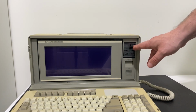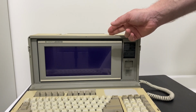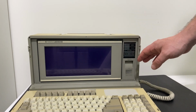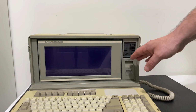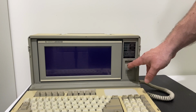On here you've actually got a few LEDs. You've got a screen standby LED, which activates when the screen goes into a power standby. I would say that's pretty good if you're typing a long document. You don't want the screen to burn in and you walk away. It does have a screensaver mode built in. Power LED, floppy LED for whenever that's being accessed, and your hard drive LED, which we probably won't see stay on past a check when the unit turns on. That's about it.